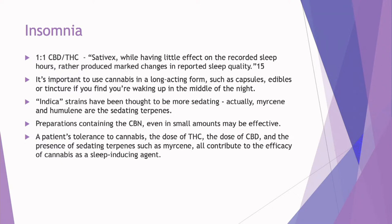Okay. The last thing about sleep is that the most important thing to get good sleep is not the THC or CBD. The most important thing is the type of cultivar. It turns out that so-called indica strains, which is not used scientifically anymore, but the terpene profile, the strains that have a high amount of myrcene, which is a body relaxant and a sedative, are most effective for producing good sleep.